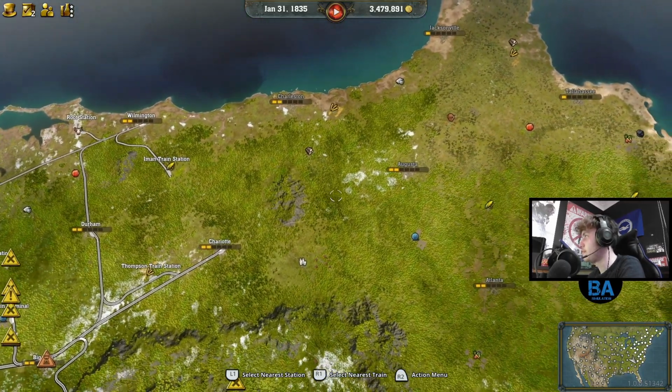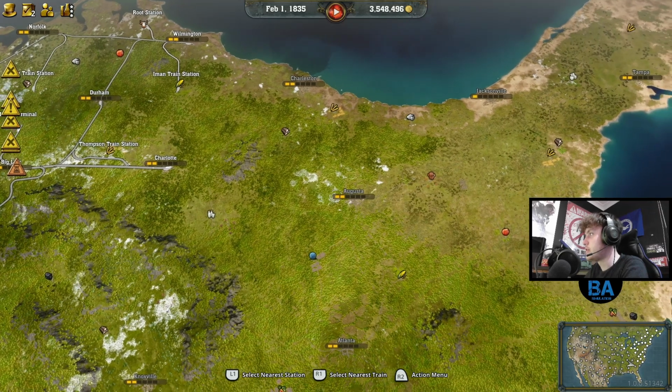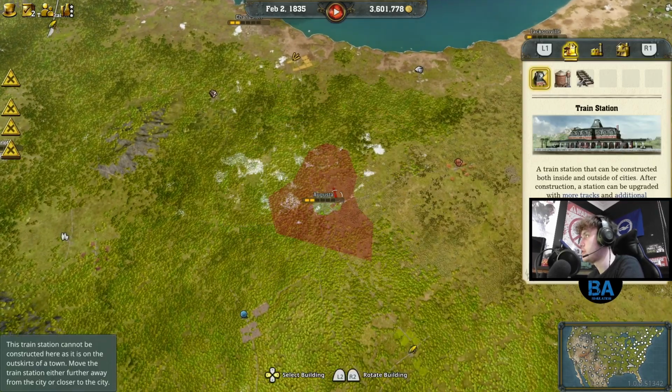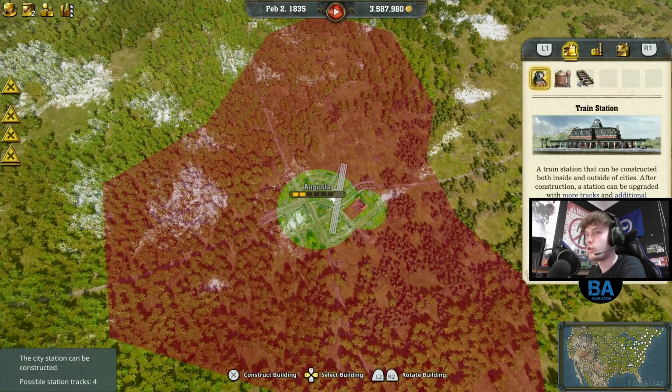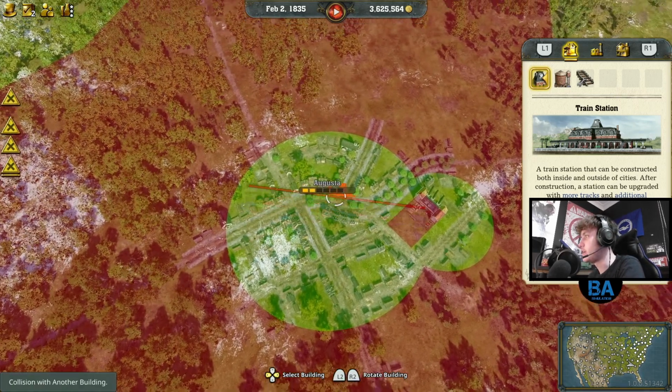Right. Where are we going to join this back up? That's the next decision to be made. It's going to be Augusta, isn't it? Charleston and then Augusta. Yeah, let's build a station here. Then we'll try and get this bit done. We've got about 5 minutes left, so if we're quick about it, we'll be able to get it all done.